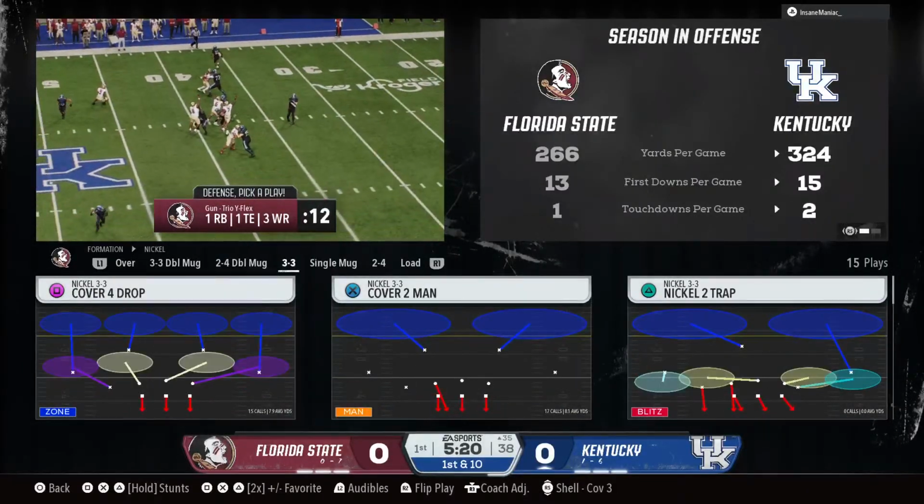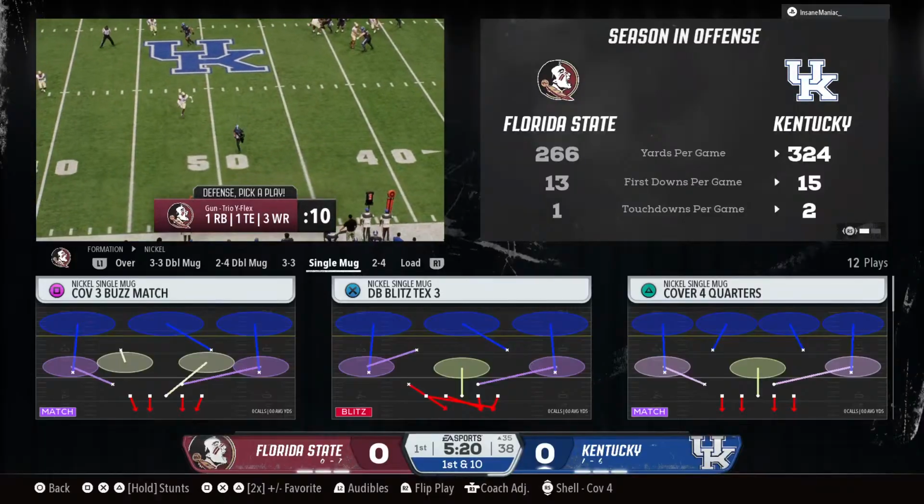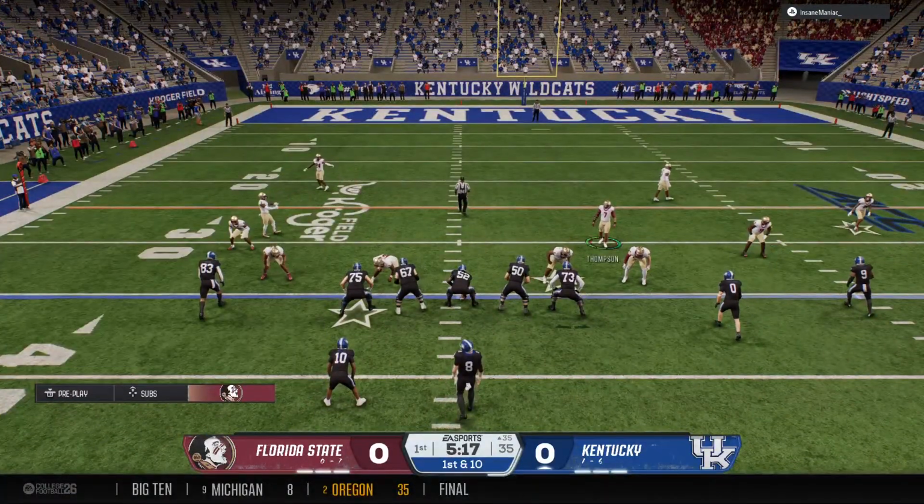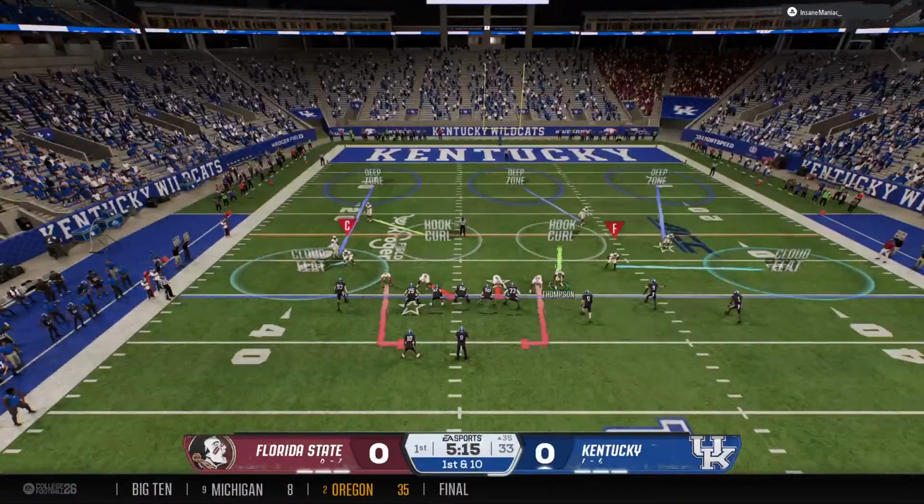Man, it's so hard to defend both. You know that. Which coverage do I want to put? Do I want to put more people in the box to stop the run? When you've got this kind of balance on offense, the defense can't be right.